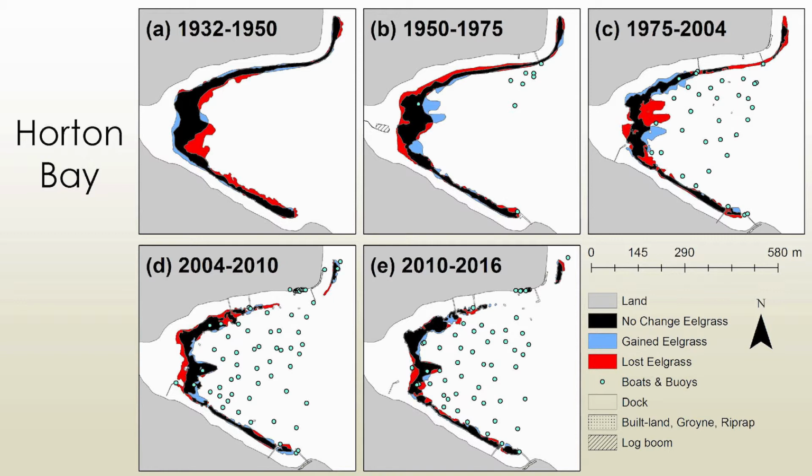And you see in 1932 to 1950 that fringing eelgrass along the north side of the bay is intact. In the next frame from 1950 to 1975, it's still intact, but you start to see some boats, and the boats are the little blue dots kind of in the northeast side of the bay. And the reason that they're congregating right there is because that's the closest spot to the road access to get into town. So it's the closest place to park your boat to get to shore. There's also a dock that goes in there, with one boat parked at it as well.